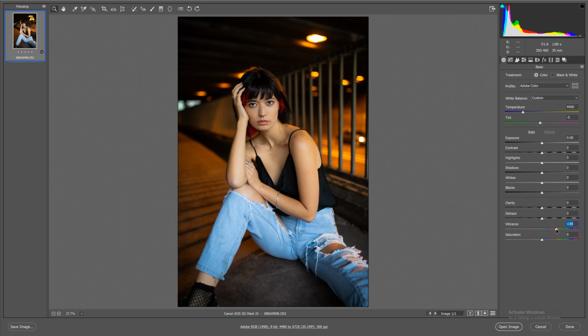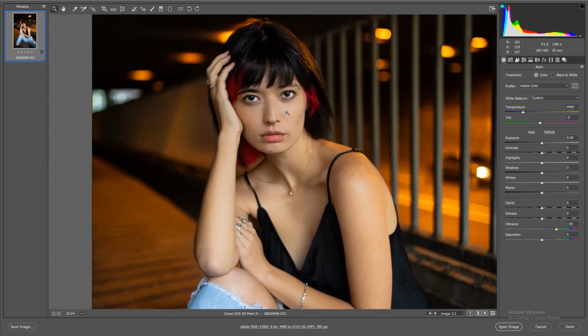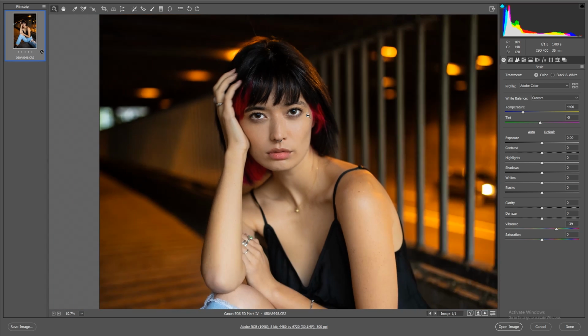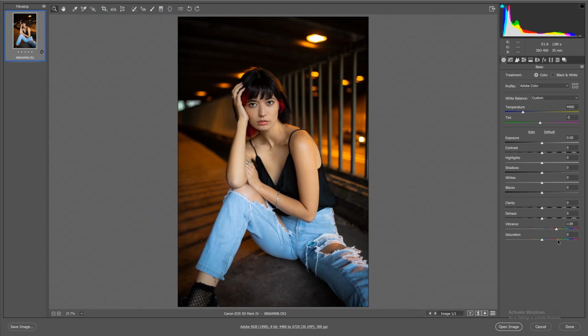But if I change the saturation back down to 0 and I change the vibrance up a little bit, we can get all the really bright colors to be even brighter, but then the skin tone actually stays nice and skin-like. So that's another tip you can use. Don't jump straight to the saturation, try vibrance first and see if that makes a better difference to the skin.